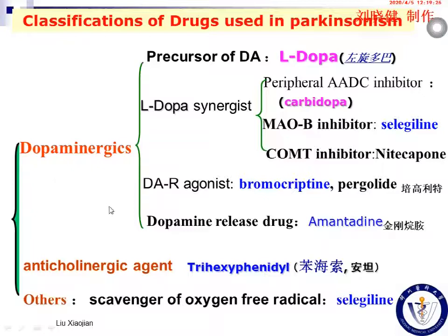So there are many drugs that just mimic the dopaminergic function. They include the precursor of dopamine, levodopa. There are some agents, levodopa synergists, like the peripheral AADC inhibitor carbidopa. And the two metabolism enzymes for dopamine include MAO-B and COMT, so there are inhibitors like selegiline and entacapone. And there are some drugs that can directly activate the dopamine receptor, called dopamine receptor agonists: bromocriptine and pergolide. And also there are some agents like amantadine that can promote the release of dopamine from the neurons. So these drugs are dopaminergic drugs. They mainly increase the function of dopamine neurons, trying to recover that balance.